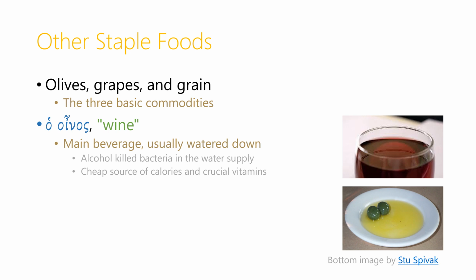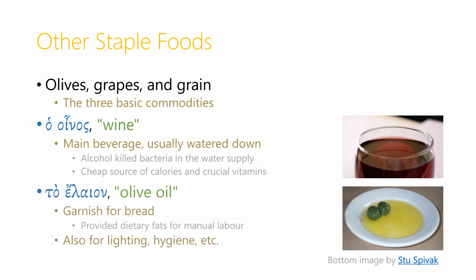This was the main beverage, and it was usually watered down, maybe half and half. But the alcohol that remained in the wine worked to kill bacteria in the water supply. And also the wine provided a cheap source of calories and vitamins when your only other food to speak of was grain.